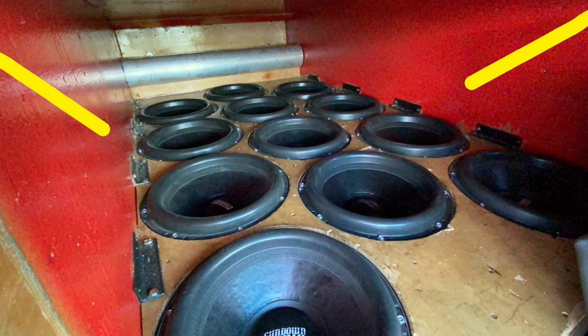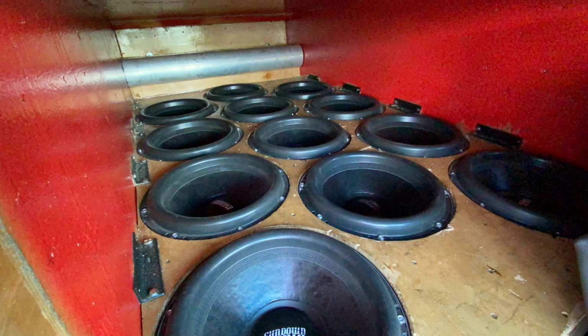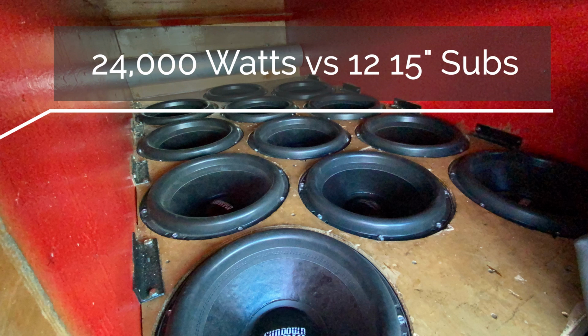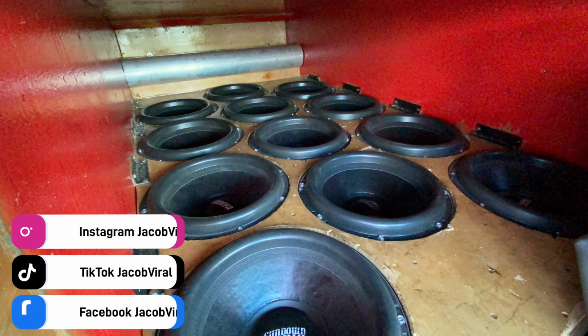And if you notice the way the box is, this is probably around a 2-to-1 ratio 6th order based on the height ratio on the top ported chamber and then the bottom ported chamber, being that there is no loading wall in the front, but it's still got really windy. So 24,000 watts conservatively on 12 15-inch subs. We're getting to a demo now.